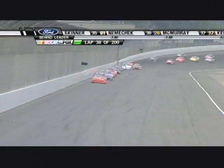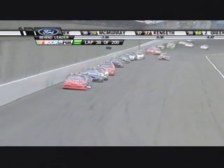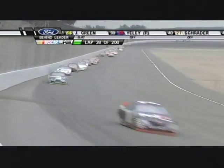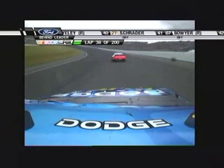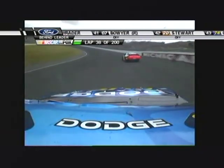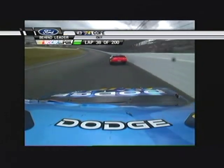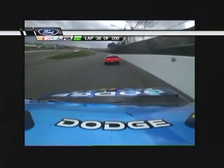I tell you, that 9 car, now he's got some smoke under the hood. That thing goes down the straightaway about as good as anything I've ever seen. You mentioned Joe Gibbs with two cars in the garage. Let's find out about J.J. Yeley's. Here's Steve.